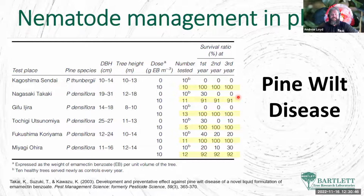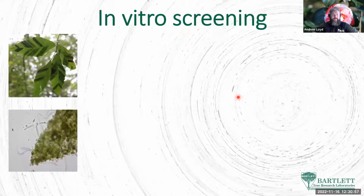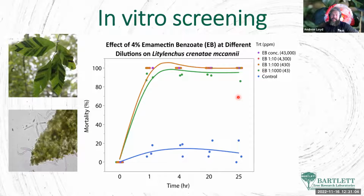So would it be effective against beech leaf disease? So we wanted to start out in the lab, just looking at this chemistry to see if it would be effective, and then following up with field trials. So in vitro, we took samples that were infected, we extracted nematodes from them, and then we treated them with different concentrations of emamectin benzoate, so 43,000 parts per million down to 43 parts per million. And we had a water control. And then we counted nematodes throughout a period of 24 hours for mortality. And you can see that all of the treated ones with emamectin benzoate resulted in 95 to 100% mortality, whereas in our water control, they were pretty much all still alive and wiggling in the Petri dishes. So we found out that this chemistry seems to be effective against this nematode in the lab.